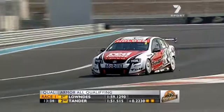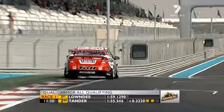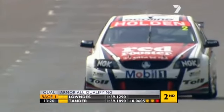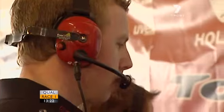Lowndes fastest with a 59.1. Garth Tander position 2. Shane Van Gisbergen is 3, and his sector splits at the moment are indicating that he could improve on that. 59.13 on P2. So slightly faster. Alistair McVeigh there talking, that's an engineering change we referred to earlier. Alistair was on Will Davison's car last year. They've swapped the guys around.